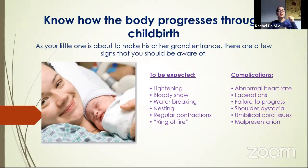Now, if the baby doesn't have a good enough buffer for that, that's when their heart rate starts to drop. So if you ever wonder, oh man, the heart rate's starting to drop, what is it? It's because of the oxygenation during contractions. So if that happens, they'll normally try to slow down or stop the Pitocin if you have it. They'll try to turn you on your side. They might even give you a face mask.